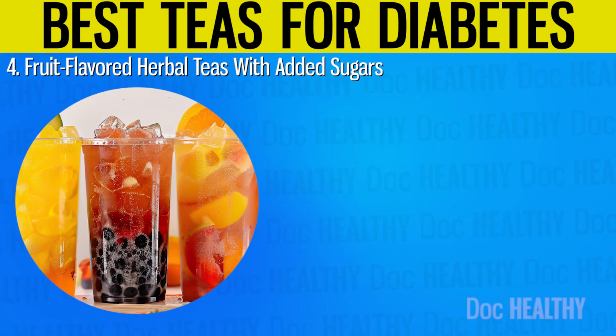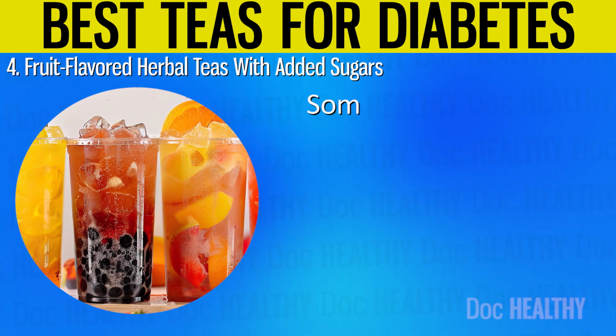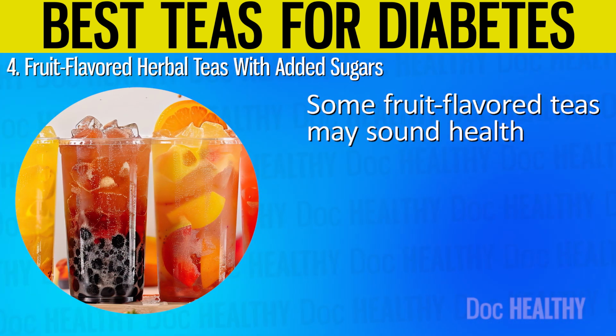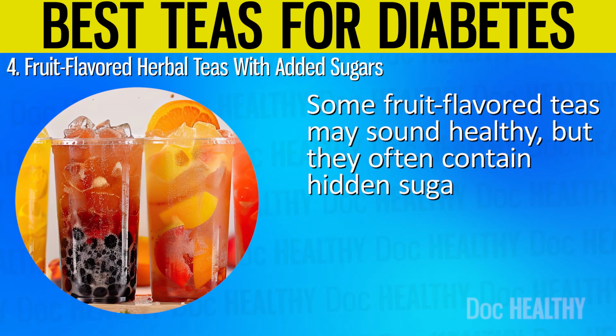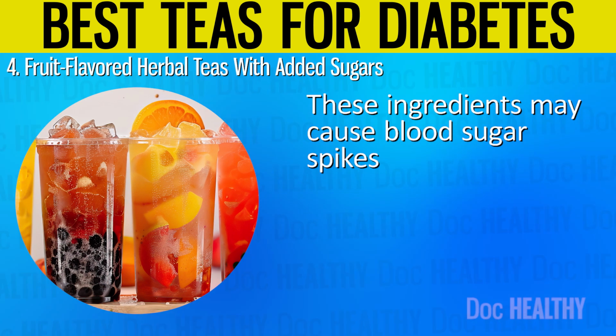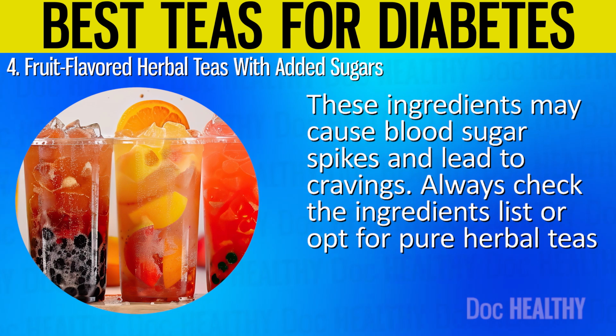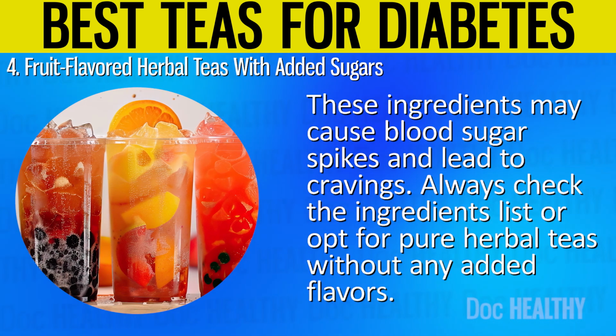4. Fruit-flavored herbal teas with added sugars. Some fruit-flavored teas may sound healthy, but they often contain hidden sugars or artificial sweeteners. These ingredients may cause blood sugar spikes and lead to cravings. Always check the ingredients list or opt for pure herbal teas without any added flavors.